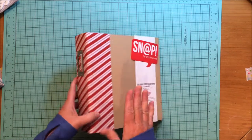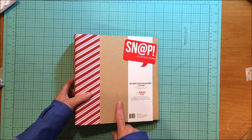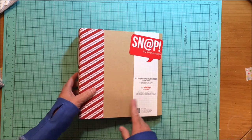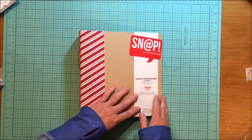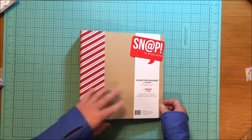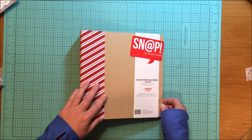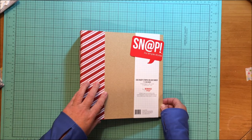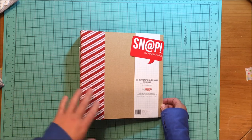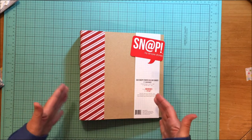So I've used a Simple Stories album for probably 5 or 6 years. I think this is the second or third time I've used this. This will be the 11th year that I've done the December Daily. So I believe I've done this as many years as Allie has been doing it. The first year I did it was because I was inspired by a project that I did with Heidi Swap. But I think Allie's been doing hers 11 years as well too, at least in the form that we all know it now.